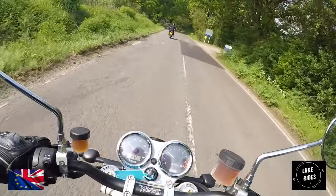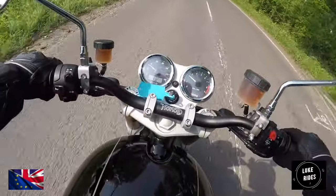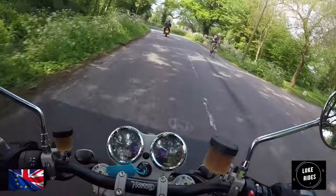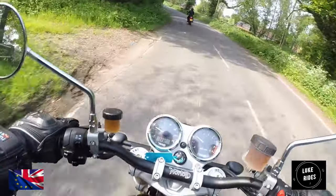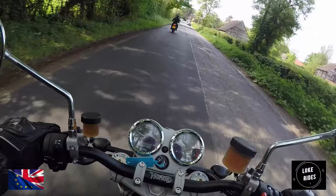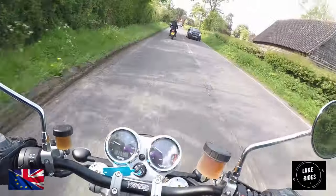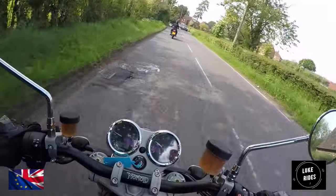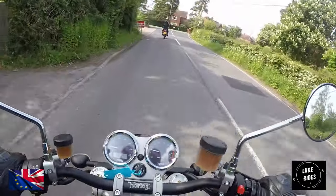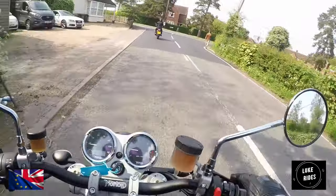Insurance. Okay, so this is crazy. So tax is £119 at the moment in Britain, way too expensive. Insurance, £700. No, that is too much.